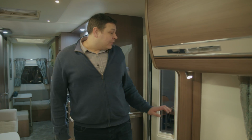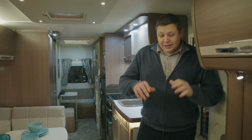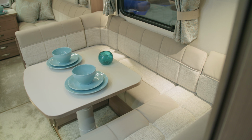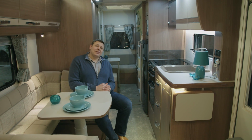You can arrive on site fully relaxed, having let the E&P hydraulic self-levelling take care of getting the van completely pitch perfect. And then you walk into this area, which is by far the most startling part of this van for me. It's a fantastic kitchen diner.